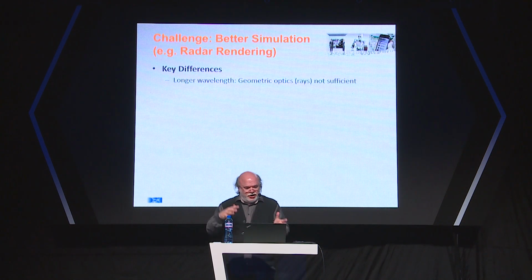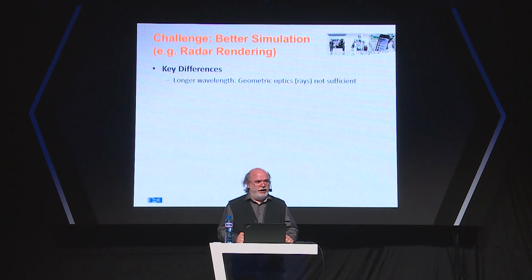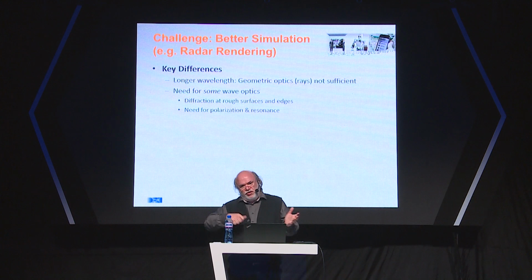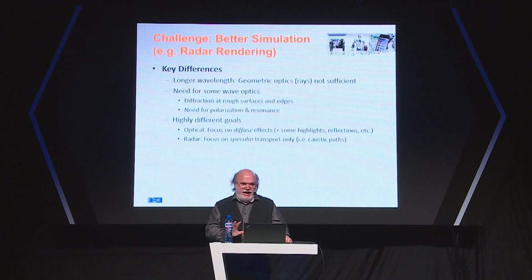So I mentioned radar, so let's get back a little bit to rendering, now that we've seen why we want to do this. So radar is really interesting, right? Obviously, the wavelength is much longer than optical light. So geometric optics, meaning rays, are not sufficient anymore. At least we have to do additional things. We have to do some sort of wave optics, but we don't really have to go back to the roots here. Turns out you can approximate a lot of the wave effects quite nicely. And it's very interesting, actually.